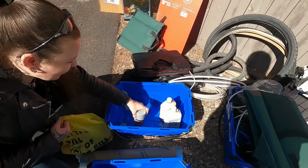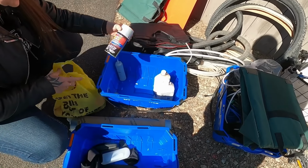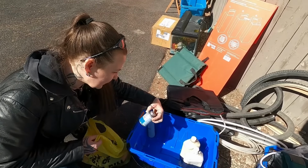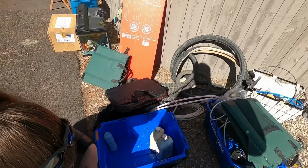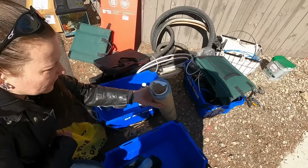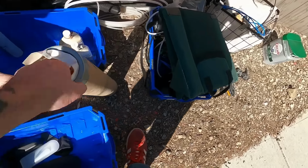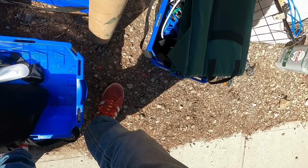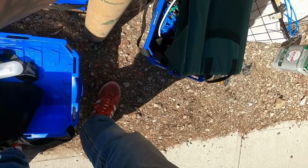Run! Start the car! Well, that's paint. Contact cement. Get that. Oh my God, what's this? It's extremely heavy. It's like full of something. Paper. Oh, is it wallpaper? And glitter. Yeah, look at that.